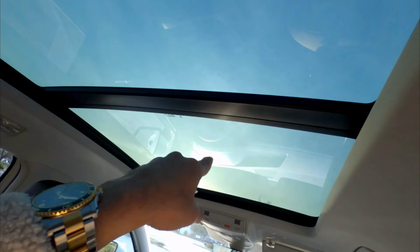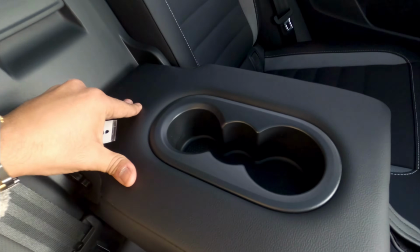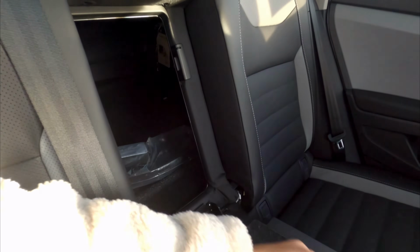Good amount of leg room, I'll say. Pockets. The headroom is really good. Plus you have all of this panoramic sunroof and a low bug. Cup holders, and of course you can get that middle seat down if you have an extra thing you want to put in the middle.